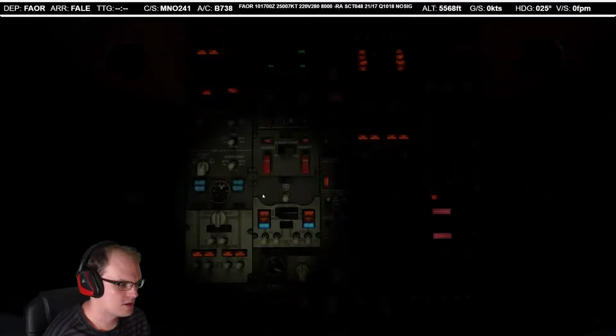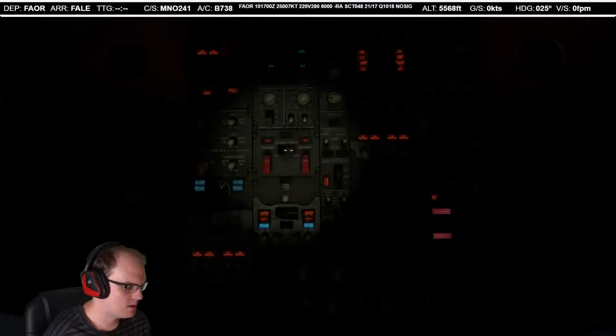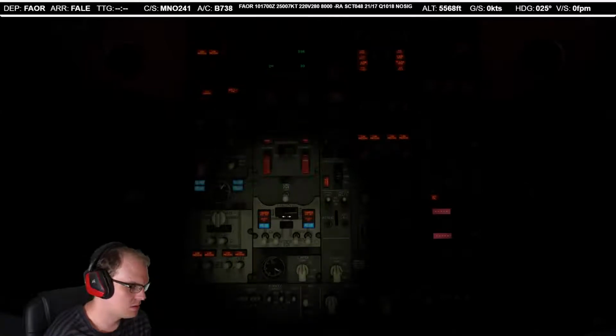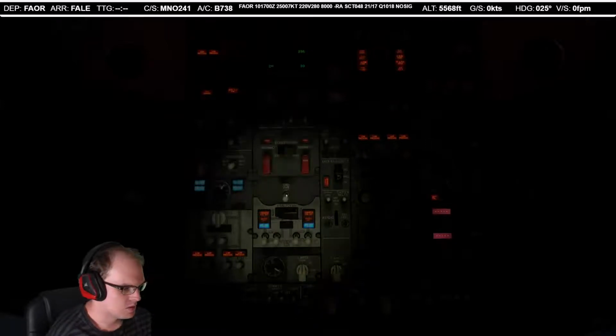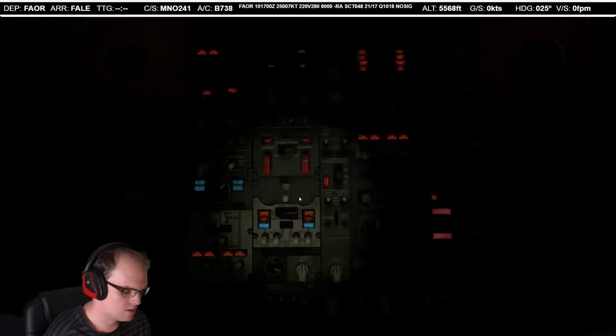Right, let's turn the battery on. Okay, standby power is auto and guarded. Ground power we can accept. Oh, we don't. Right, forgot to mention we're at the new addon Johannesburg airport, so we don't have the stock one anymore. So they haven't given us ground power because... actually, that's a good question. Why haven't they done it? But we don't have it, so we'll do the APU.